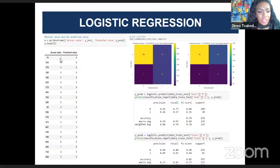And one actually means that the patient actually died. So this is the actual value that we have. And the algorithm, as you can see here, for patient number 15, the patient actually died, and the algorithm said the patient lived. And this is quite dangerous. We don't want this. And if you look at patient number 407, the patient did die, and the algorithm correctly predicted the patient as dead.